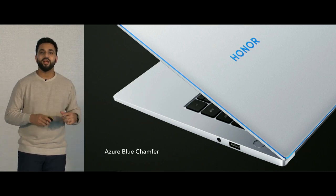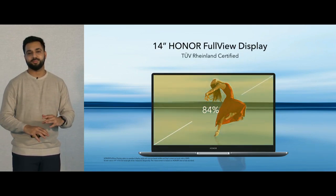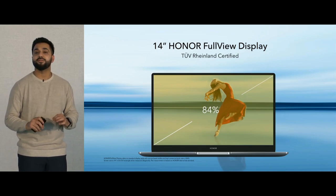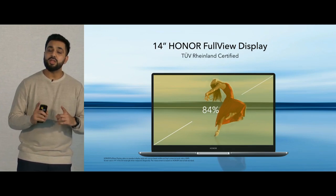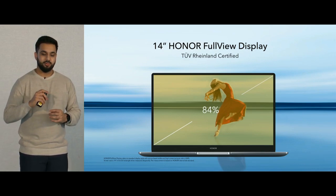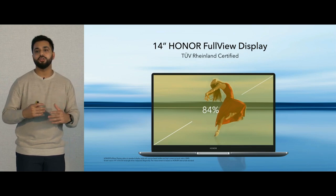Now, when it comes to the display, let's talk about that 14-inch display. I'm happy to say that it's a full-view display, just like what we have in our smartphones as well. And it's also TUV Rheinland certified exactly the same way. What does that actually mean? With TUV Rheinland certification, you're going to be able to reduce the blue light that's coming through from the laptop screen so that it puts less strain on your eyes.